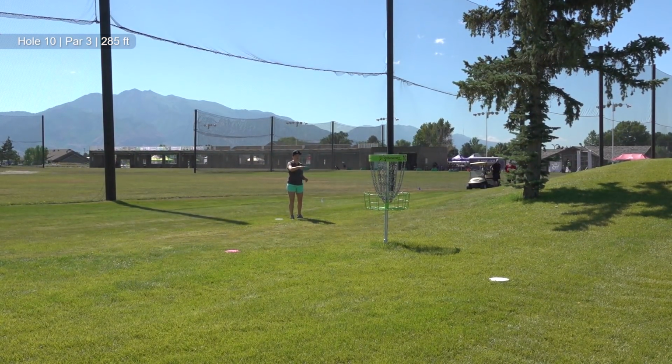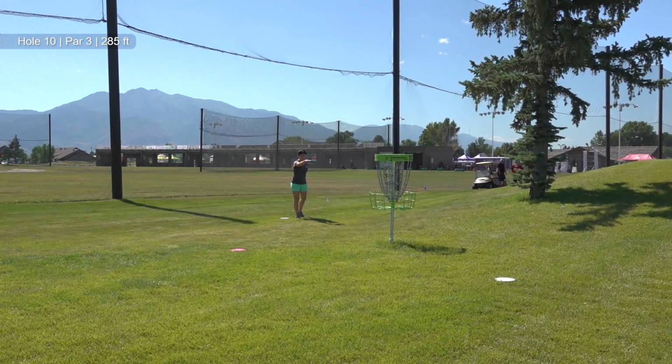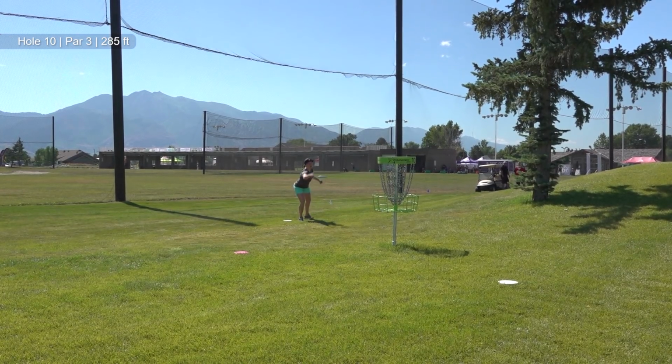And it's honestly a good one to par, too. I've seen a lot of bogeys on this hole very easily. Definitely. And I got a little aggressive on my run, but you don't want to miss these little comebacks.